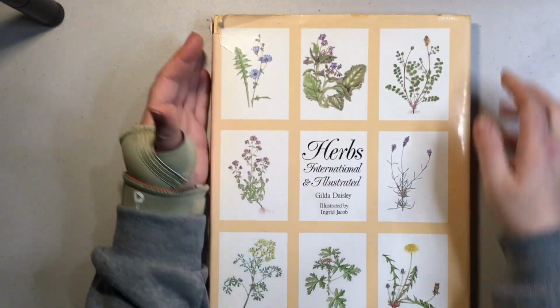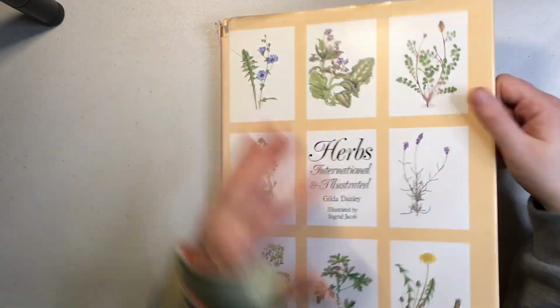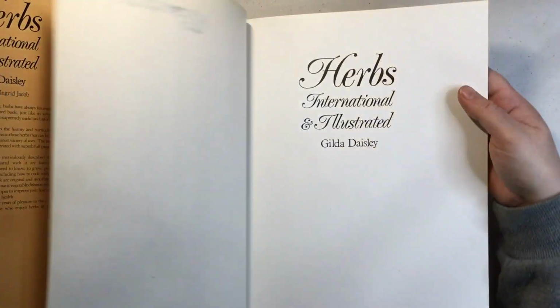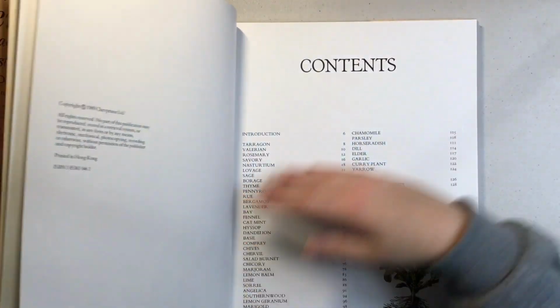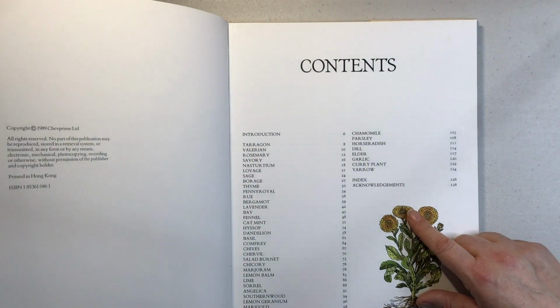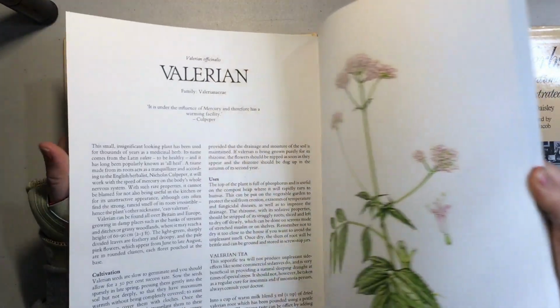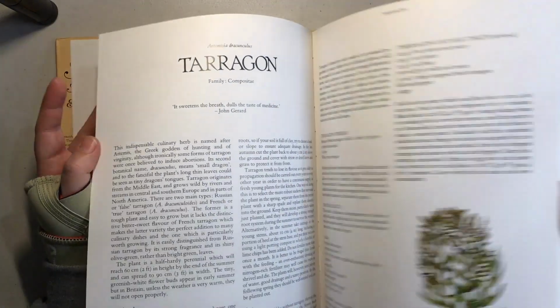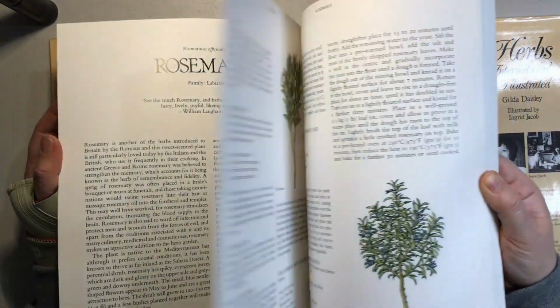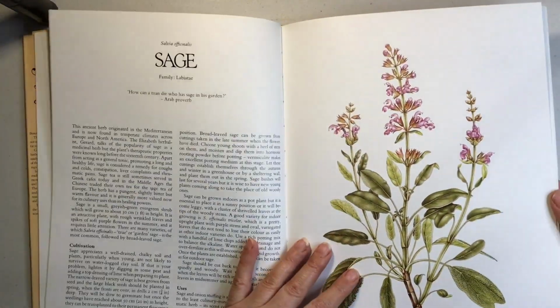And then I will show you this one. Sorry about the bumping. Herbs International and Illustrated. Let's have a look at the cover. That's plain. I think they're probably all big pictures. Well, that one's not. I've used that in something. I must have. I don't know if it came in this book or not though. 1989. Probably, knowing me. Don't remember having ones that big though. But these are a great size for journaling cards.